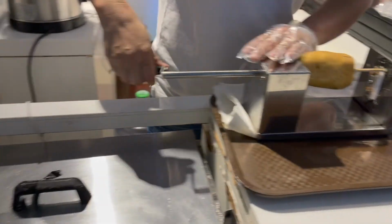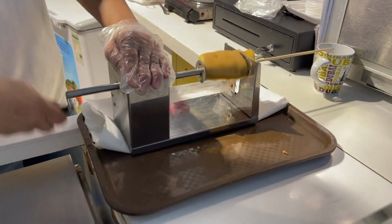So guys, we're gonna be getting a spiral potato. Check this out.